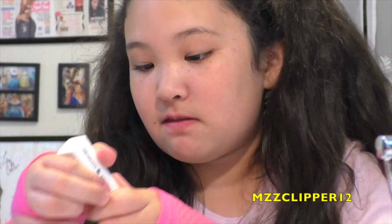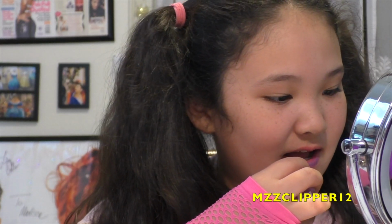Next is Cosmo Kitty. I love kitties. So this is a purple, my favorite color. My parents love me.